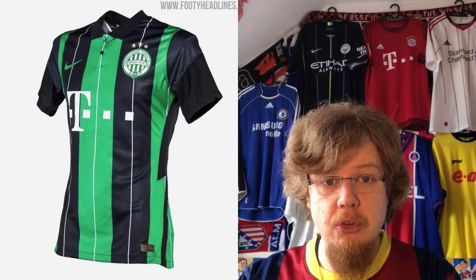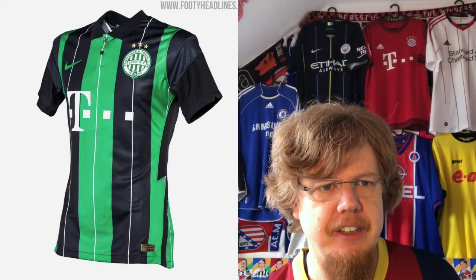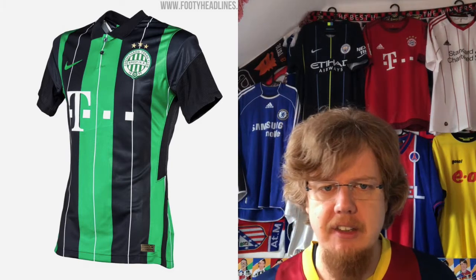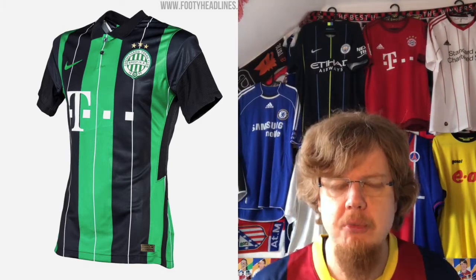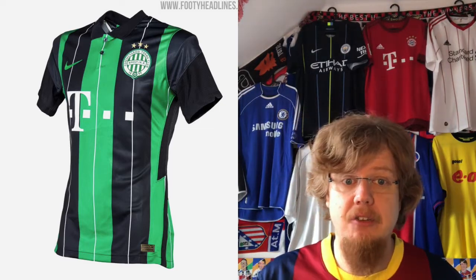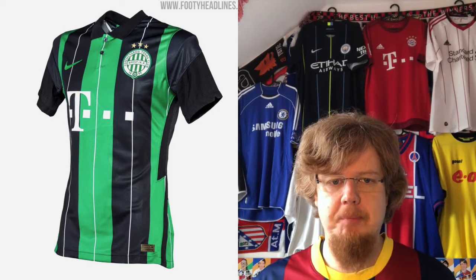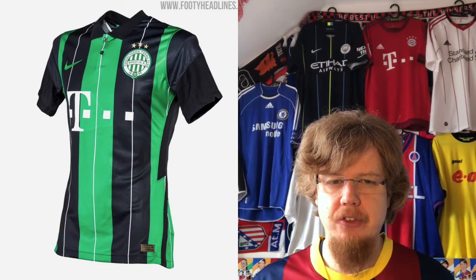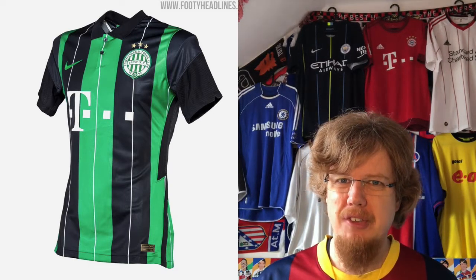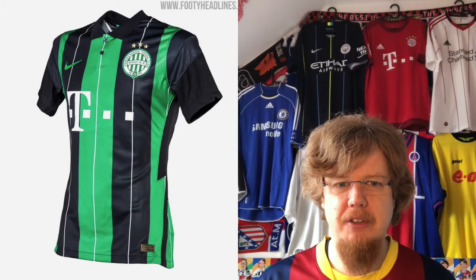The only new jersey that they released is the away jersey, which they wore, funnily enough, at home a lot. And it didn't really make too much sense to me, because as I said, for me, Ferencváros is white and green with stripes. This one here harkens back to me. There was, I think, a Juventus jersey with a similar design. Was there a Bayern jersey similar? There was definitely a Milan jersey, kind of.